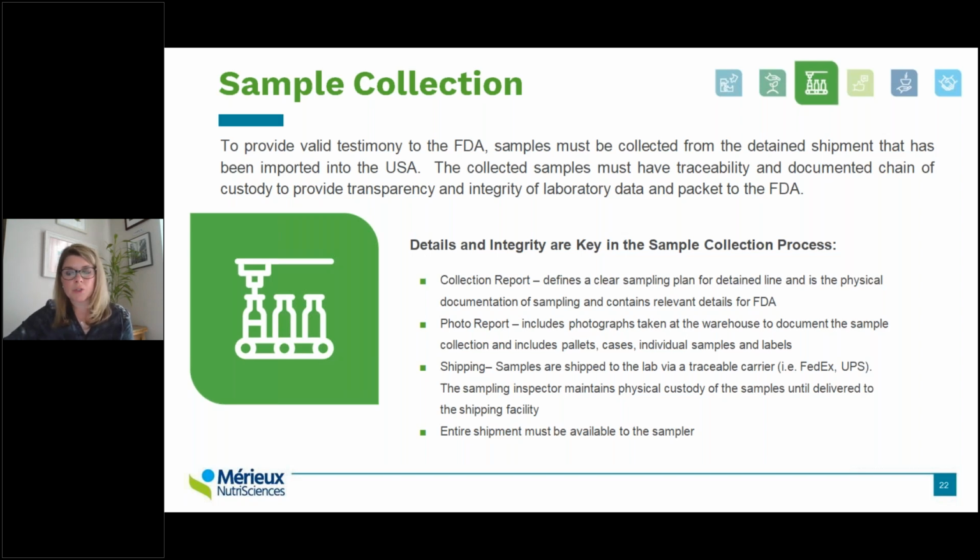If you end up needing to destroy your shipment or re-export it, you have to be able to account for all pieces of that shipment. So if samples are missing because the lab collected them, you need to be able to show the FDA and have proof and evidence that this is why these particular cases are missing. They were sampled, and here's all of our documented evidence of that.